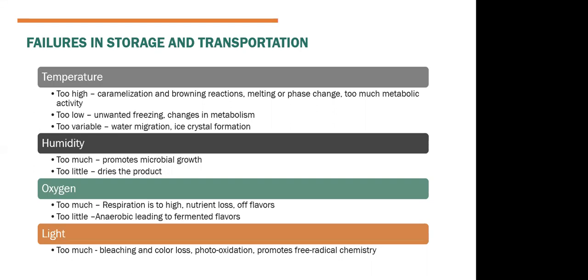Oxygen, if you have a controlled atmosphere packaging system, if you have too much oxygen, it's not gonna work. You can get off flavors. Too little, you can get anaerobic reactions leading to fermented flavors. That's more typical of a fresh product. Light promotes free radical reactions, which lead to bleaching and color loss.